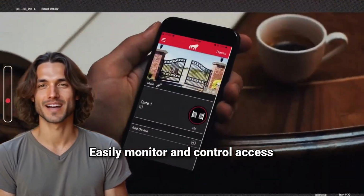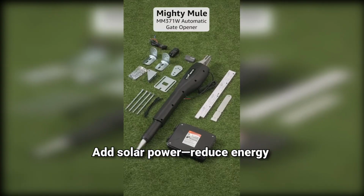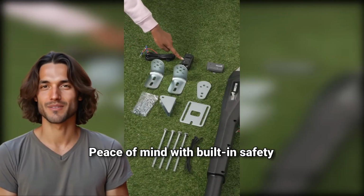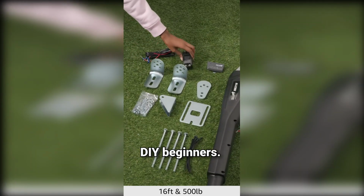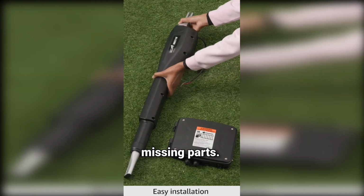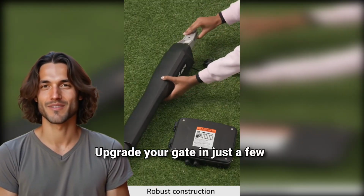Easily monitor and control access from anywhere. Add solar power, reduce energy costs, go green. Peace of mind with built-in safety alerts. Installation is simple, even for DIY beginners. The Built app guides you every step of the way. No more confusing manuals or missing parts. Upgrade your gate in just a few hours.